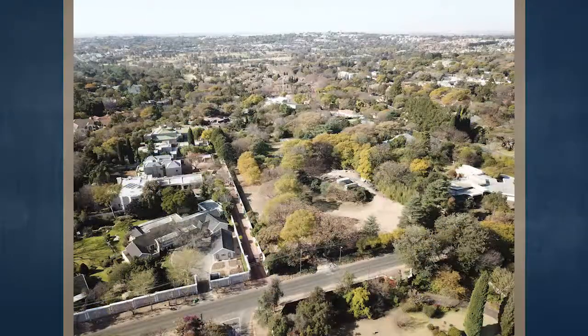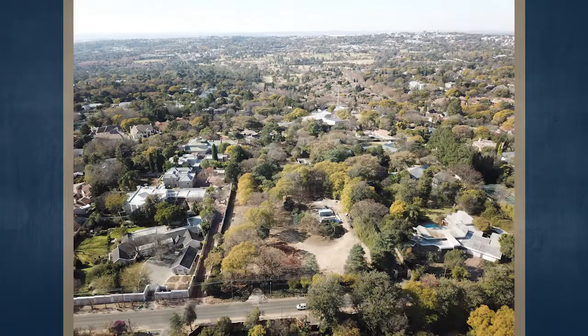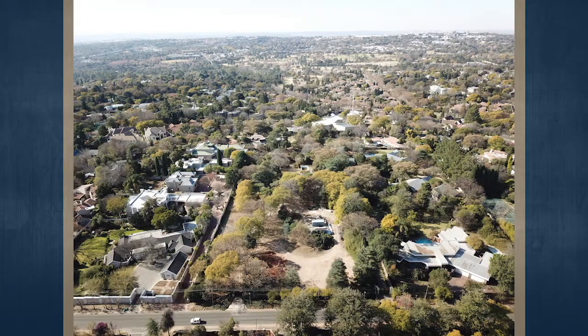This property will be auctioned off on Wednesday the 12th of September at Summer Place in Hyde Park at 12 noon. Further information can be found on highstreetauctions.com.